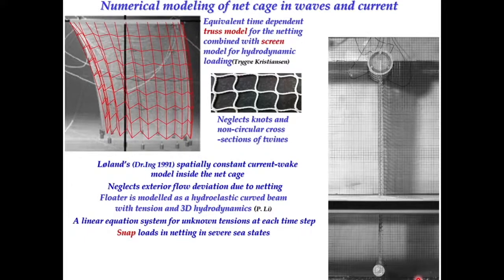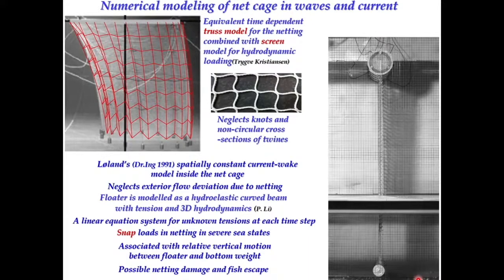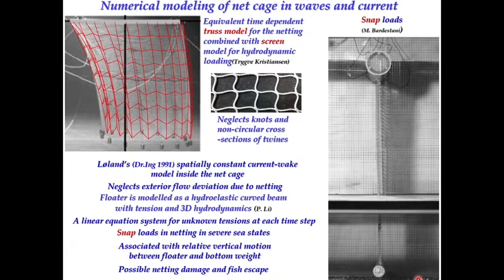Now, something that this method shows is that in very severe sea states, you will get snap loads in certain areas, which is a potential danger. That is associated with the relative motion between the floaters and the bottom weight. And I had a PhD student who studied this in an idealized way in 2D in the tank. The danger is, of course, possible netting damage and fish escape. So here you see from the model test, the floater starts moving, and then you have a bottom weight, and a net between, and at a certain position you get snap loads happening, which he measured and also calculated what the consequences were.